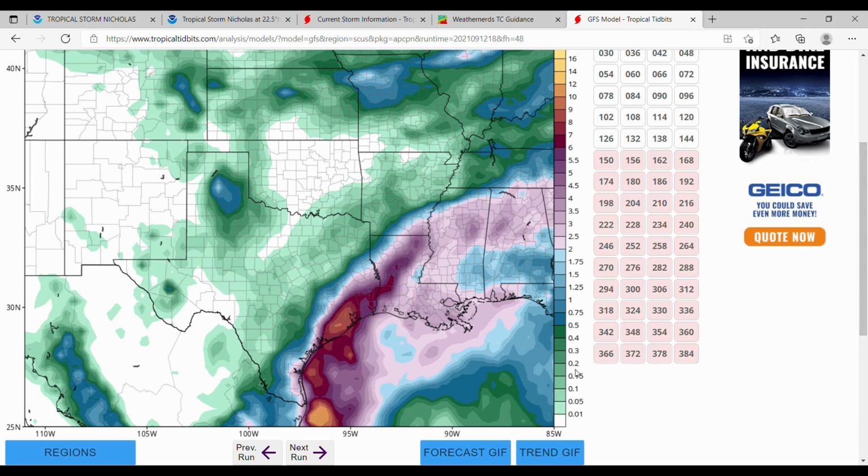So at the moment, Houston is in the main rainfall threat. If this shifts to the west, then it will be Corpus Christi. If it shifts even further to the west, it could be Brownsville. If it shifts to the east, it may be Lake Charles and New Orleans. So we just have to wait and see how the storm tracks. Just a slight shift could change this storm dramatically. So I will be following this closely, and if you live in any of these areas, I suggest that you do as well. But that is all I have for today.